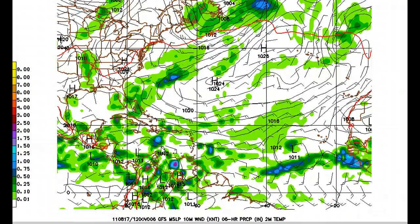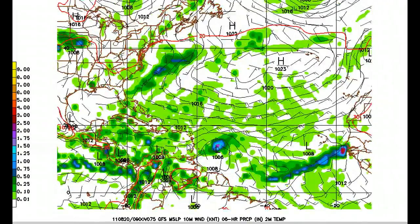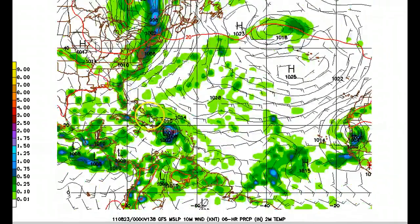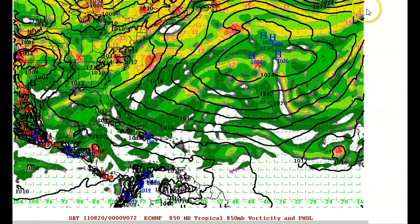So that's why it's really hard to say. If it stays weak, it could go back into the Caribbean again like Invest 93L. But if it can start getting going near the islands, then we'll see it track more towards the United States. And again, trying to spin up more systems off the African coast.